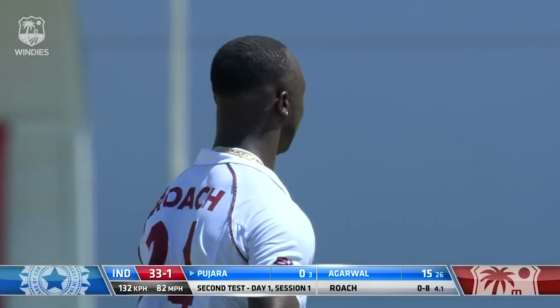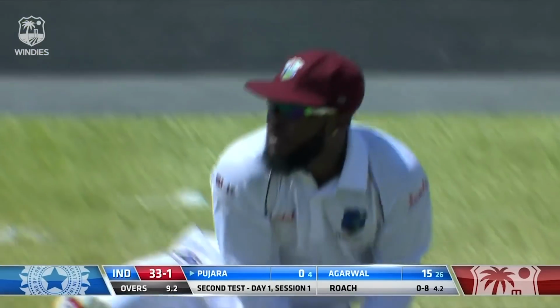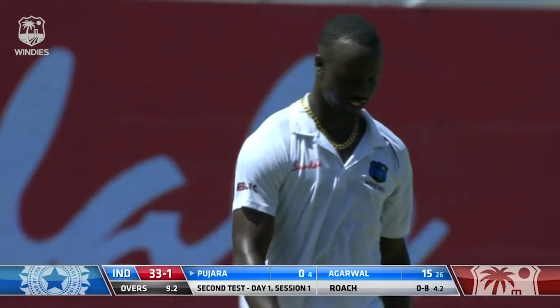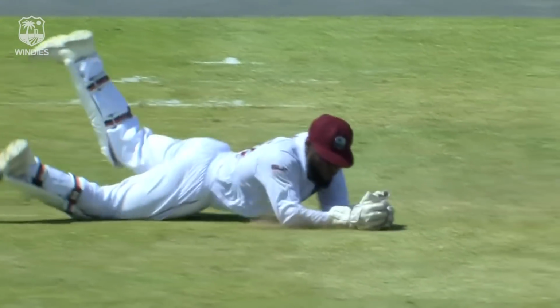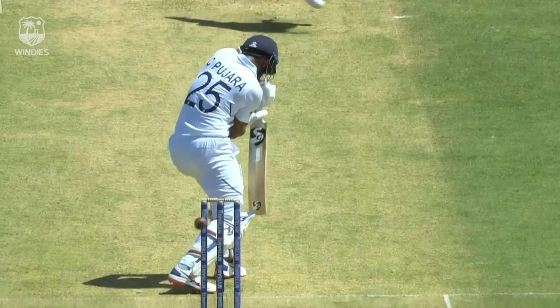Oh, that one came back. Okay, he had no clue. He's lucky. Have a look at this delivery, folks. The skill of Kemar Roach, the ability to bring the ball in, but also take it away, always questioning your judgment as a batsman. Oh, that one seamed back.